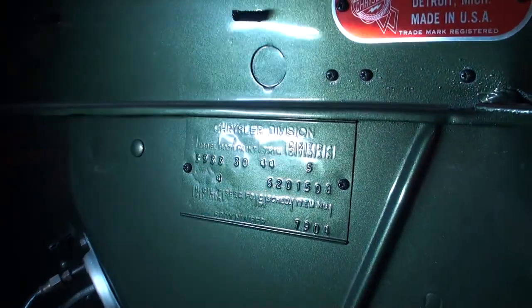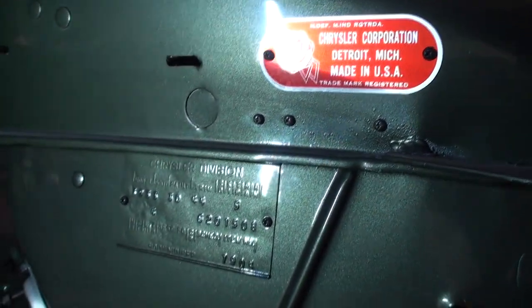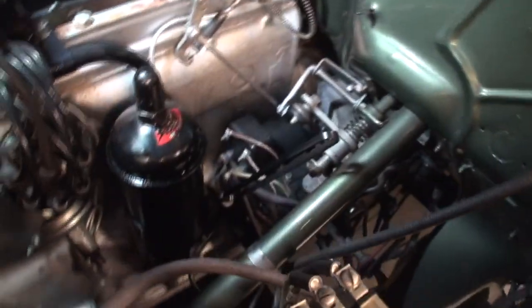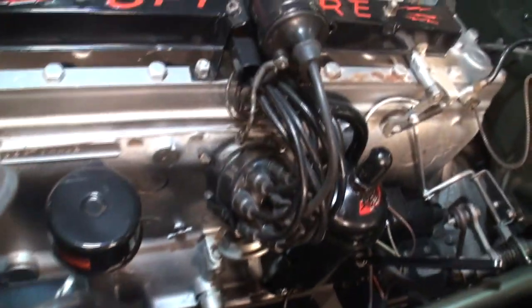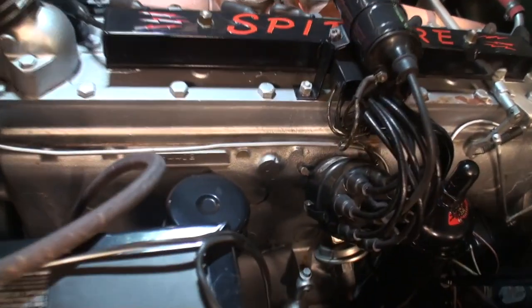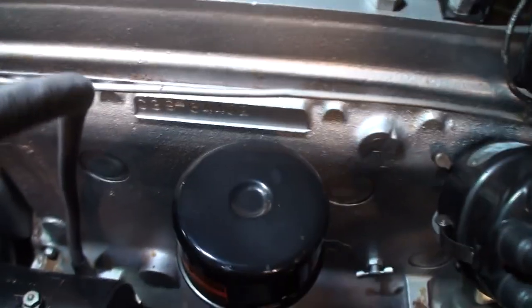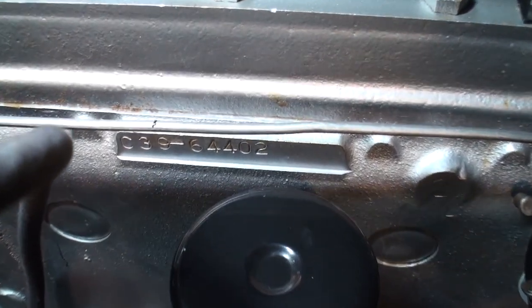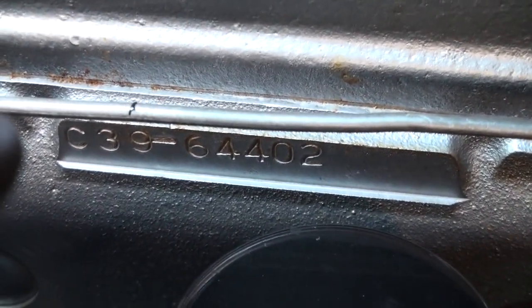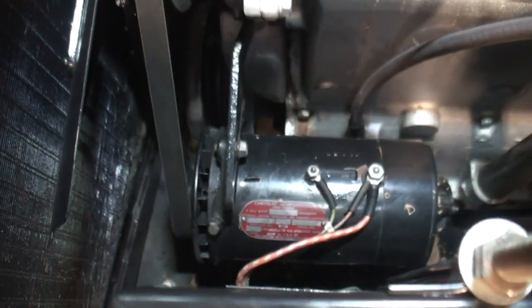So let's show me that, would you? Thank you, Alex. There. And there. That looks good. Look at all of the Spitfire. Original engine, of course. Everything original. And then even like the matching number on the block here. Could you give me one favor? Open that door for a second. There's something I'd like to show.